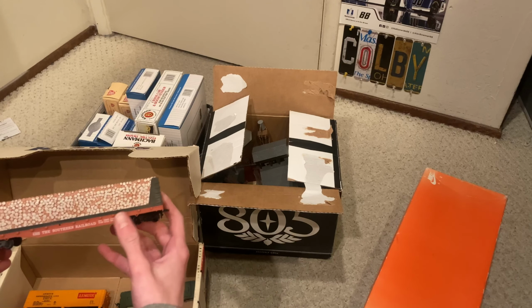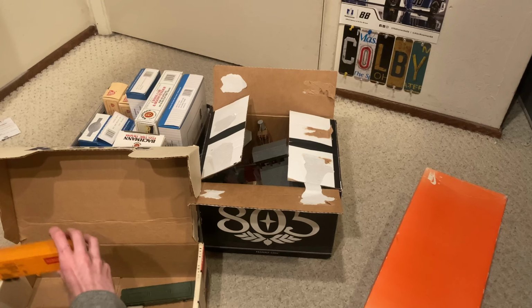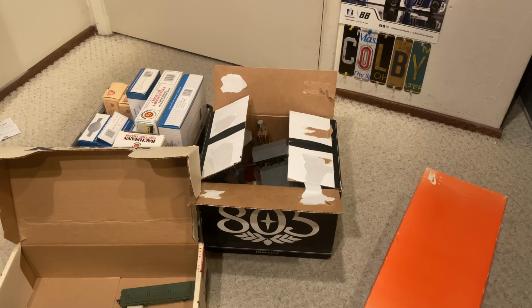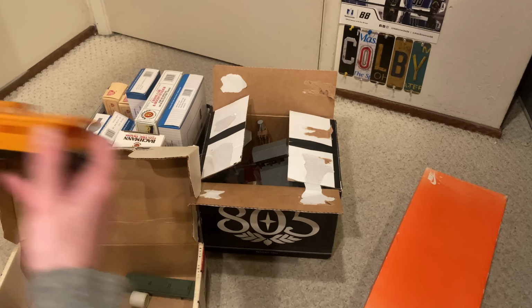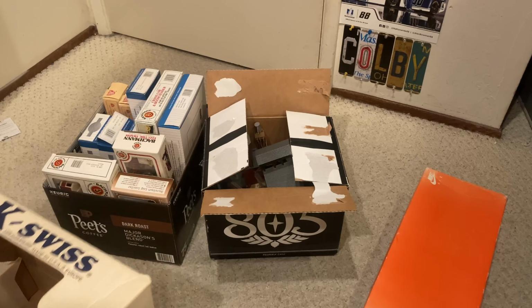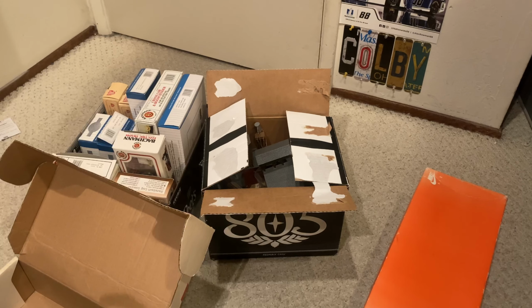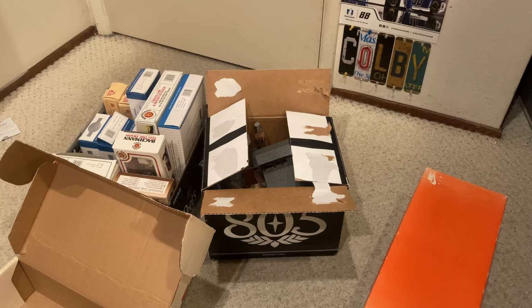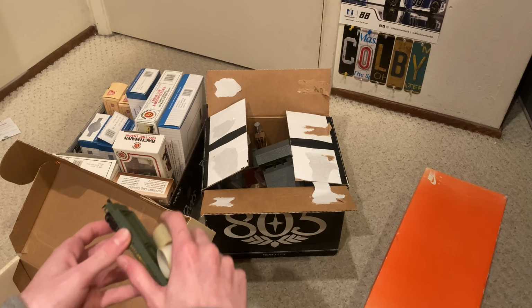Then we have a Tyco Southern lumber car. I've had a whole bunch of those before. We've got, I think this is an old Mantua car of some sort. An old Mantua Union Pacific caboose. A very worn out Tyco Santa Fe car. A Santa Fe crane car, also by Tyco. And then we've got one of these Western Maryland coil cars with some coils.